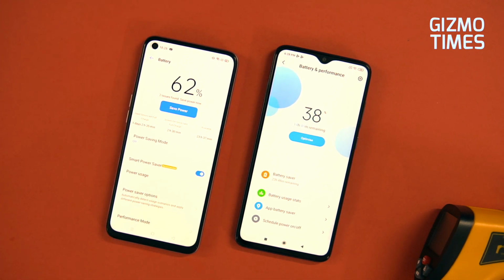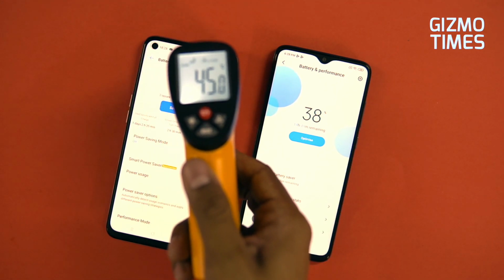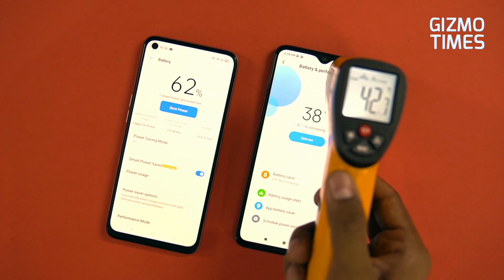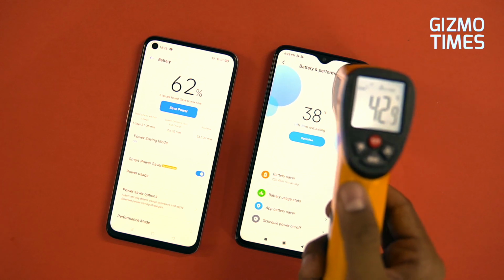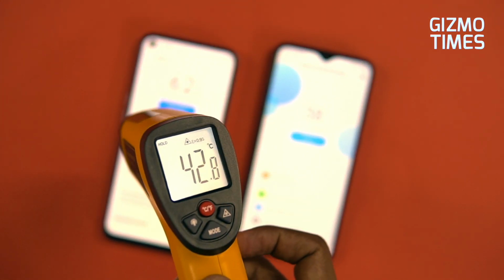Towards the end of this test, the battery drained down to 62% on the Realme 6, while it was 38% on the Redmi Note 8 Pro, which means the drain was a bit higher on the Redmi Note 8 Pro. Otherwise, with the heating that you see here, it's actually heated up more on the Realme 6. Towards the end as well, 45 degrees was the temperature on the Realme 6, while it was 43 on the Redmi Note 8 Pro.